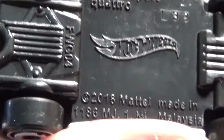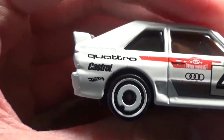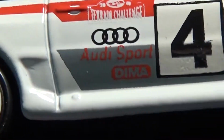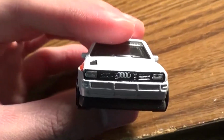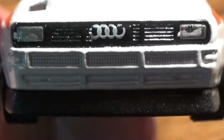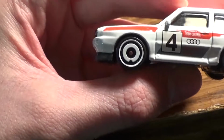1984 Audi Sport Quattro, 2018 Mattel, made in Malaysia. So you have Quattro, Castrol, Hot Wheels. Number 4, this is Hot Wheels Team Challenge. Audi, Audi Sport, some stripes. The bonnet, I don't quite know what this is. Might be a scoop, I don't know. Front, you have the Audi logo and the headlights. You also have some indicators on the side and some vents in the front. We also have a nice big front splitter on the car.